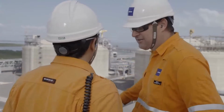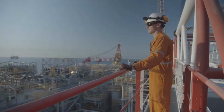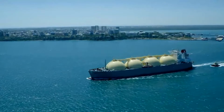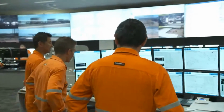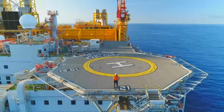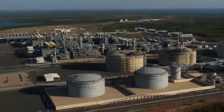The start-up of production in 2018 marked the beginning of INPEX's transition to an LNG operating company. With cargoes regularly departing from Ichthys LNG's world-class facilities, the focus is on continued safe, reliable and efficient operations for the next 40 years. INPEX, we're here for the long haul.